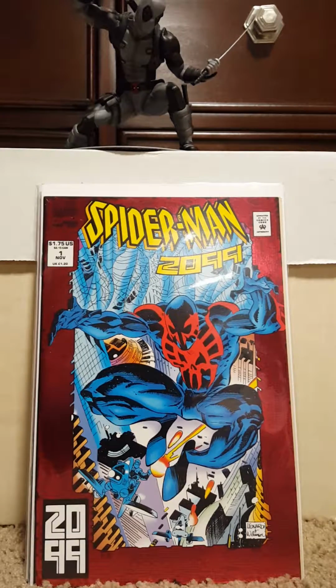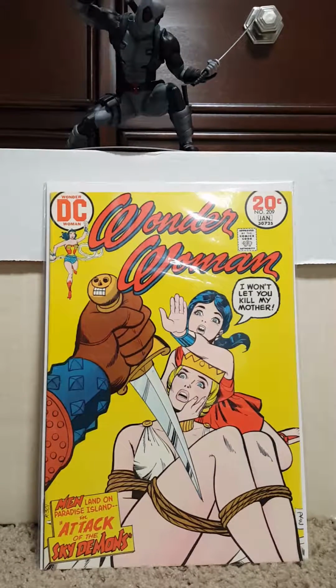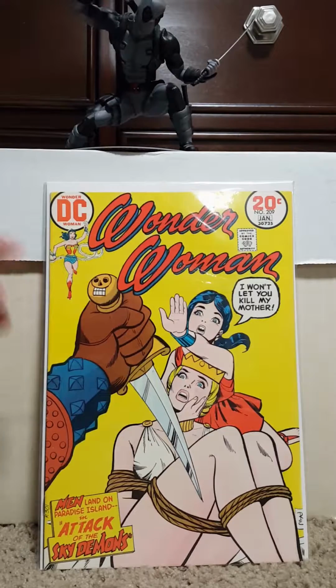Just a rare one. He didn't have a lot of DC he wanted to get rid of, but this one he did, and again, $1. Wonder Woman #209. You know me, guys. I like the bondage Wonder Woman covers. That's one of the bondage covers. And it's in pristine condition too. So that goes right in with those, and I'm just stoked to have that one actually.